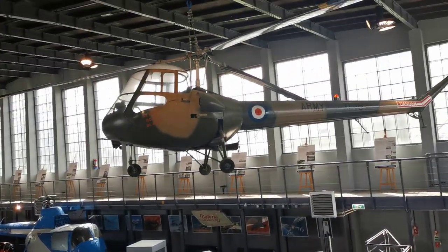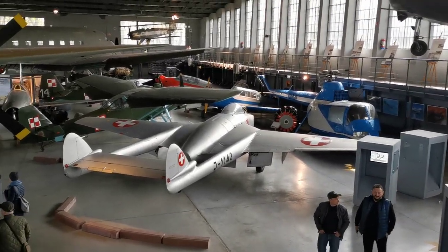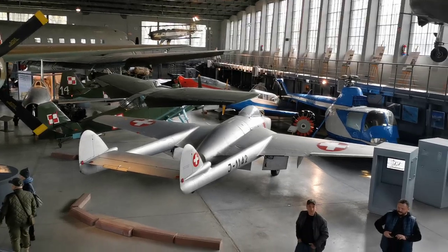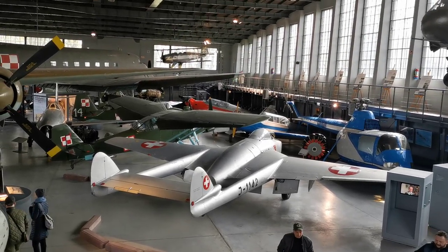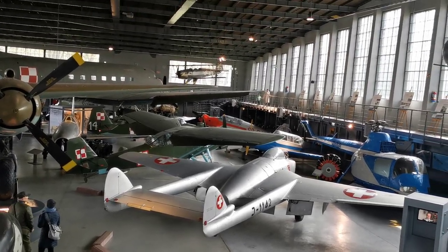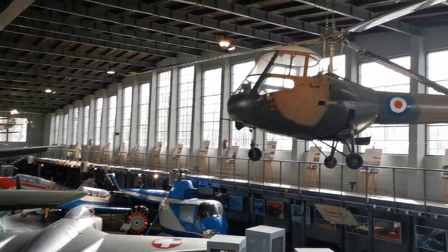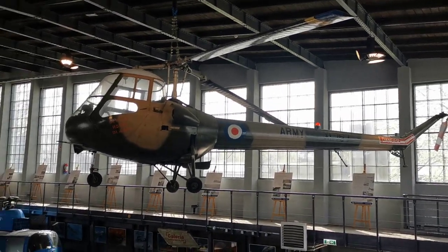There's some heli here. This one is weird. There are two tails. This is the first British jet plane. Oh, here's some first heli probably. Let's go.